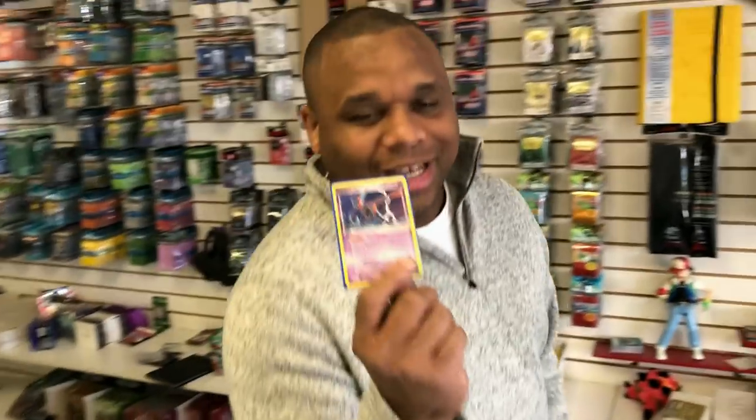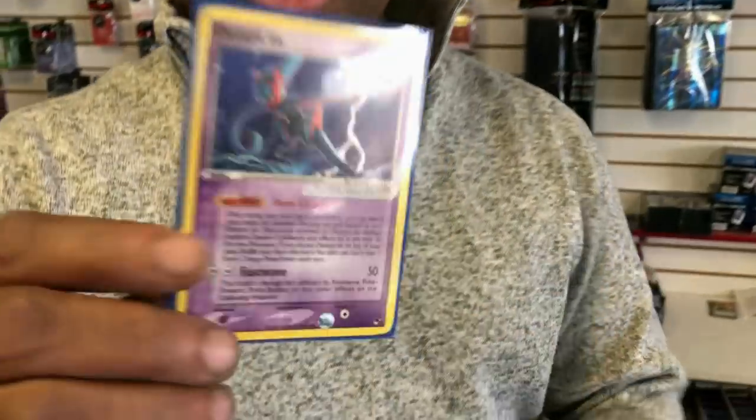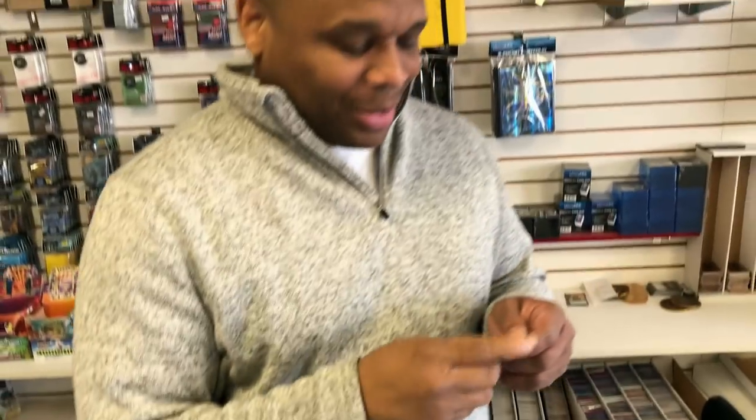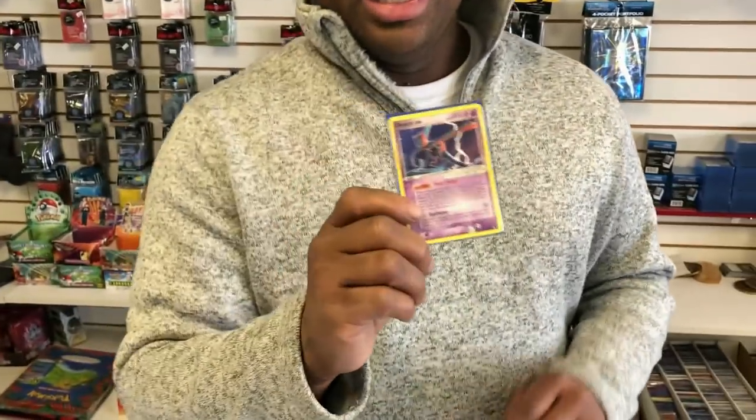I don't know if you recognize it, but it is an ultra rare from Pop Series 4. There was one day that I was at the shop and we were about to close, and I said, you know what? I'm gonna open some Pop Series. I wanted to film myself. I opened a whole bunch of them, I think like 20, 25 of them. And I pulled this Ultra out of the one card, and it's amazing.